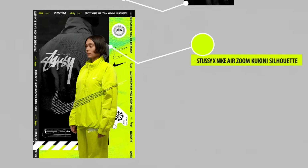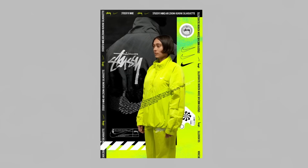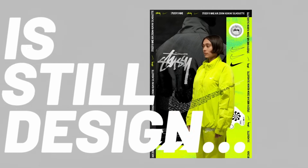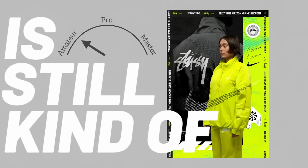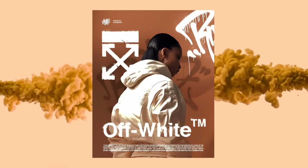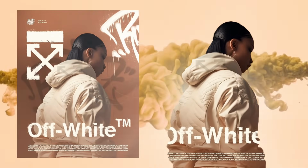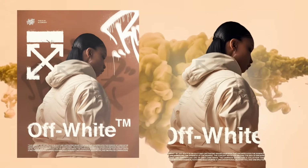So the design is basically more advanced and more thought out compared to the previous one, but this design is still kind of messy and a bit poorly laid out. This design, however, for Off-White smashes it right out of the park. Again, we have a person who represents a target audience, but the design is a lot cleaner.